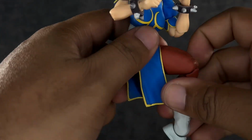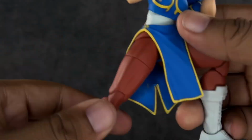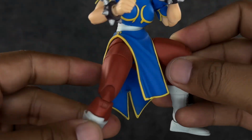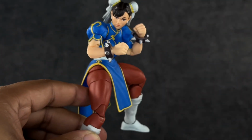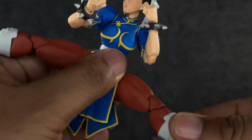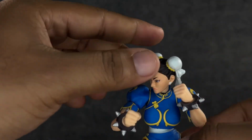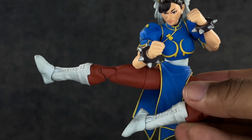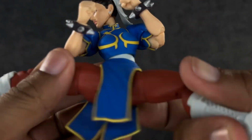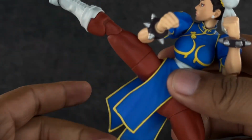You can get her in pretty much any pose you want to. Granted, again, there are going to be some restrictions. But if you want to have Chun-Li boxing, yo, look, she can box, man. This is dope. If you want her to kick, like even a flying kick, there you go. Yeet. That's not the best, but I mean, I'm doing it on camera. Man, this is sick, yo. I'm having so much fun with this figure. Yo, if you don't got this, go ahead and get it.